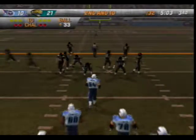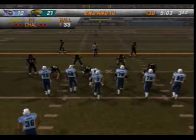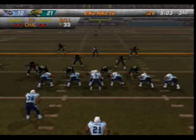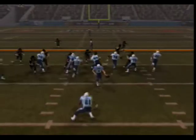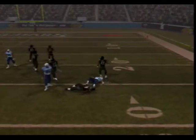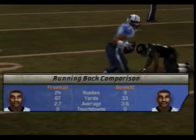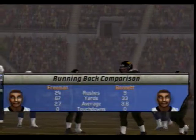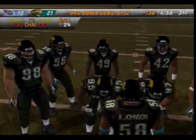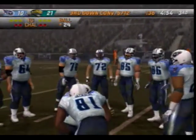Second and 10. Ball on the 33-yard line. Get it up! Let's go! Jacksonville lines up in a 4-3. Go make a play! With a counter play. Comes up to make the play at the 24. This is just the kind of thing that they have come to expect from their running game. A very consistent and effective ground attack.